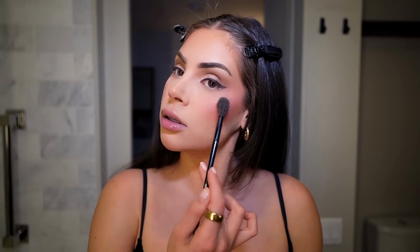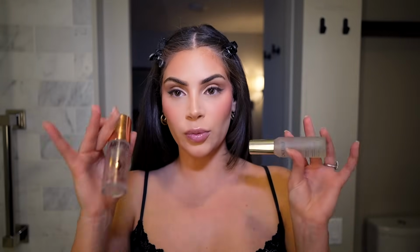This is one of my favorite highlighters of all time, Benefit Cookie. Just the littlest amount. My nose as well. We are officially done with the base, so now we can go in with our sprays.